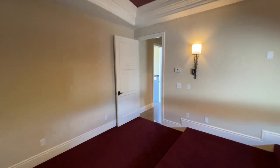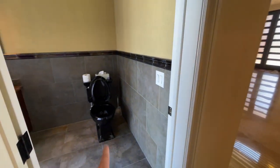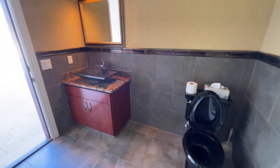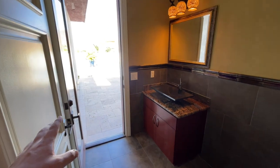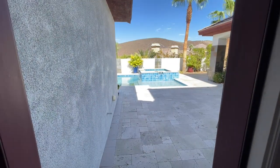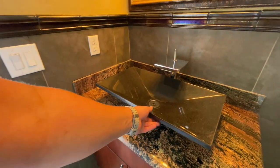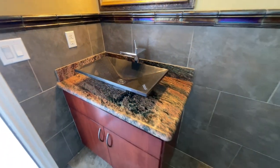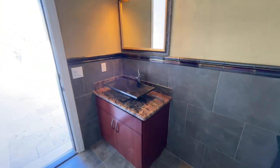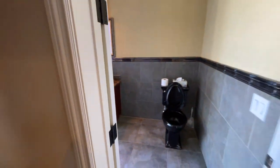Let's go ahead and check out this feature that I wish more houses with pools had. I love this. It has the toilet, it has its vanity, really neat one, and then you can go straight out of the pool. So if you're holding a pool party here, no need for people to go through the house, into the kitchen, all that kind of stuff. They just come straight to the bathroom if need be. Really neat sink. That's pretty cool. Nice stone. And then this door also has frosted glass on it.